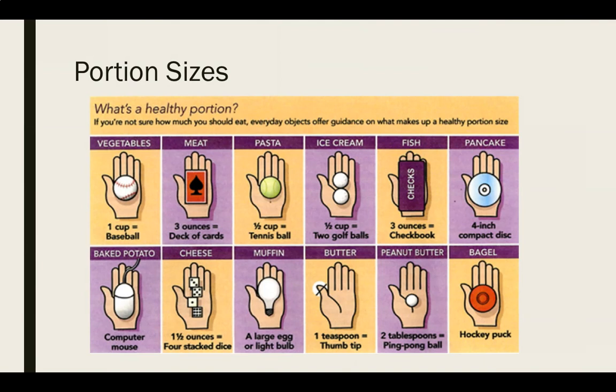Now, I mentioned portion sizes. So what's a healthy portion? If you're not sure how much you should eat, everyday objects can offer guidance on what makes up a healthy portion size. So you can see the different objects that are placed in the palm of a hand. For example, 1 cup of vegetables equals a baseball.